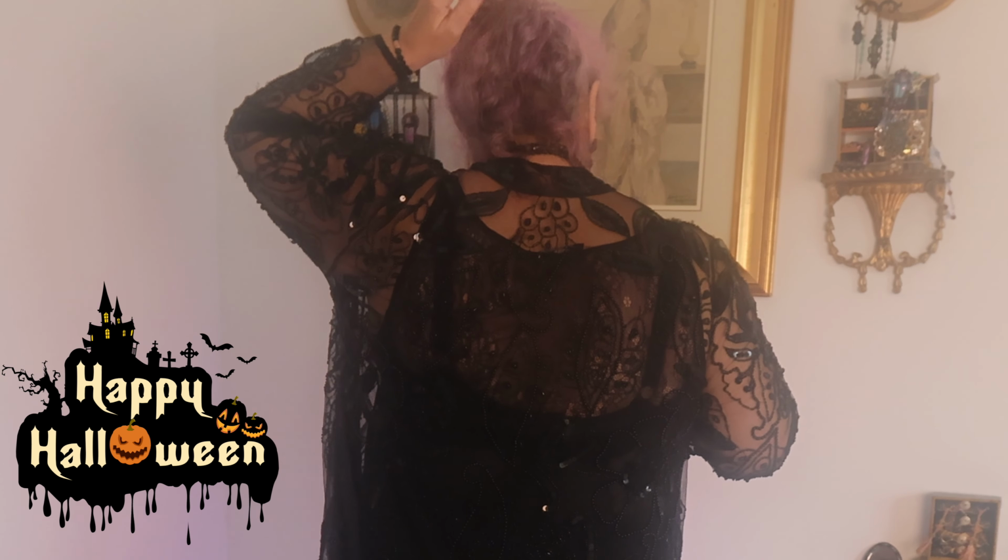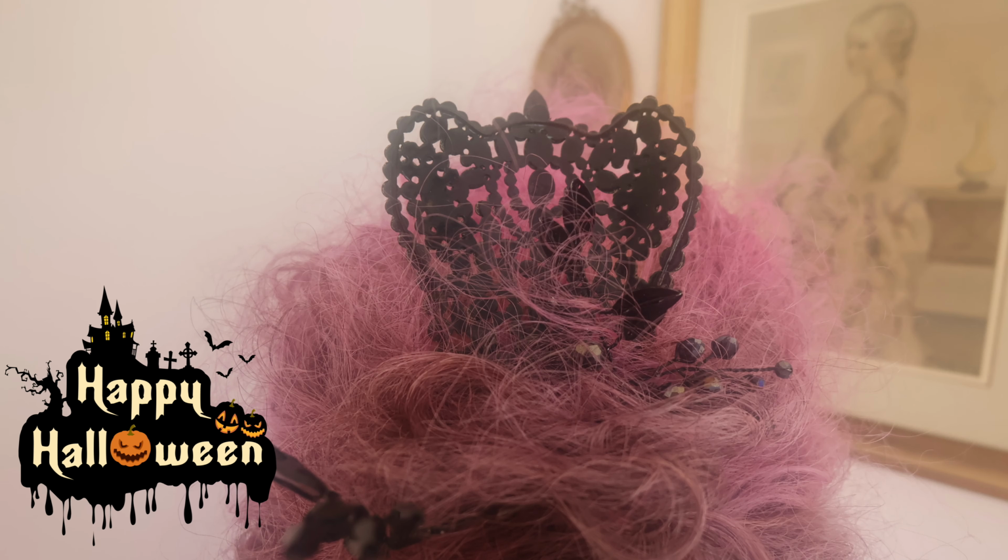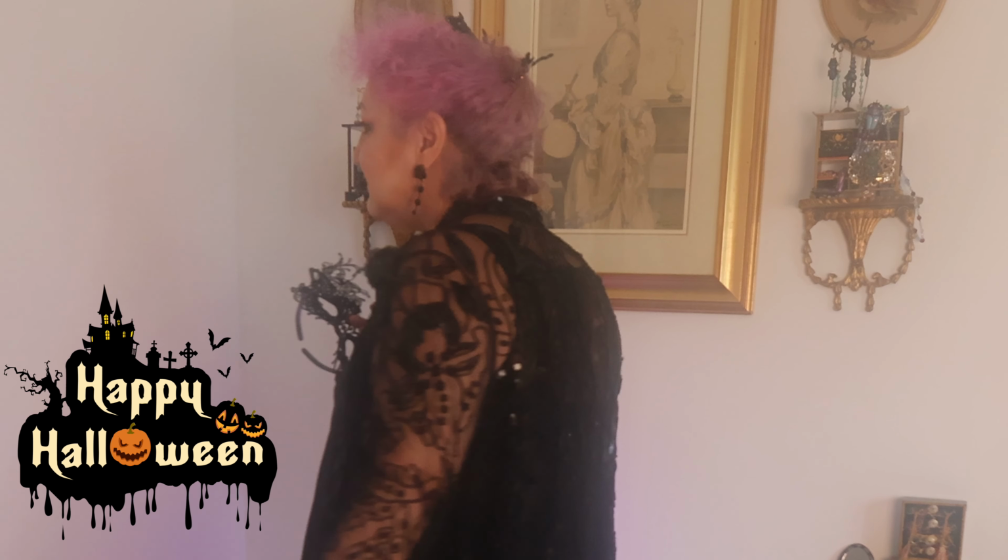In my hair, I added a late Victorian hair comb, all in jet beads. I used to have an enormous collection. I don't anymore, but one of those things, time.